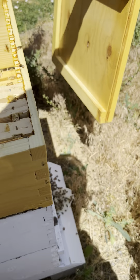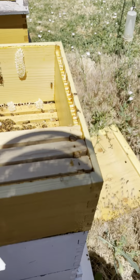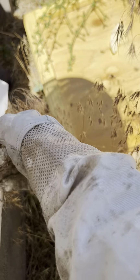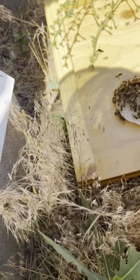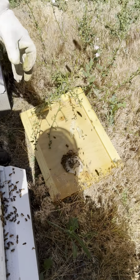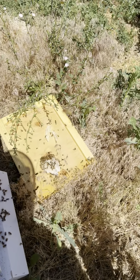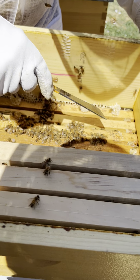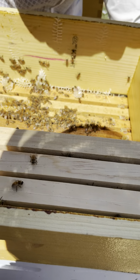So we've got an extra bottom board. We're just going to set that down and then put the stuff on it. And then they can have at it. I'm going to move this one down there too. They'll clean it up and do whatever they need to do to it. They'll take all the honey off it, and they can clean it up and put it back in their hive. And we can come out and clean up the wax later, and get all those pieces out of there. And then they'll be starting fresh again. This will be good.